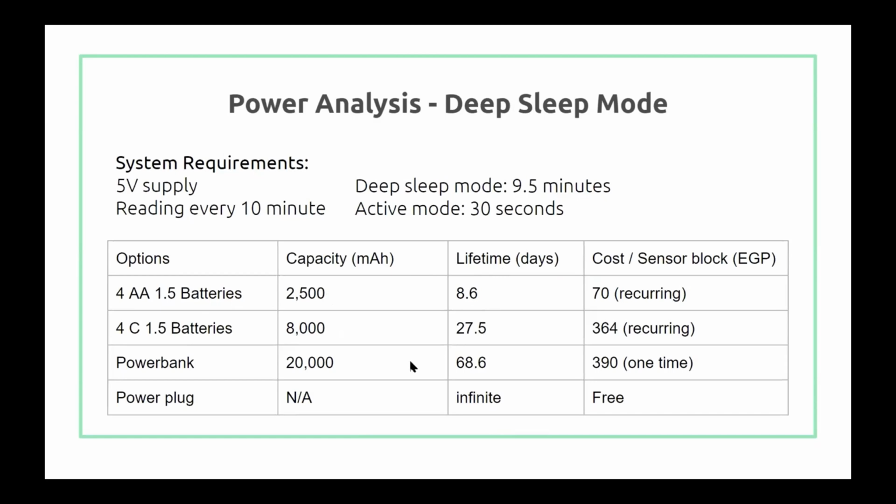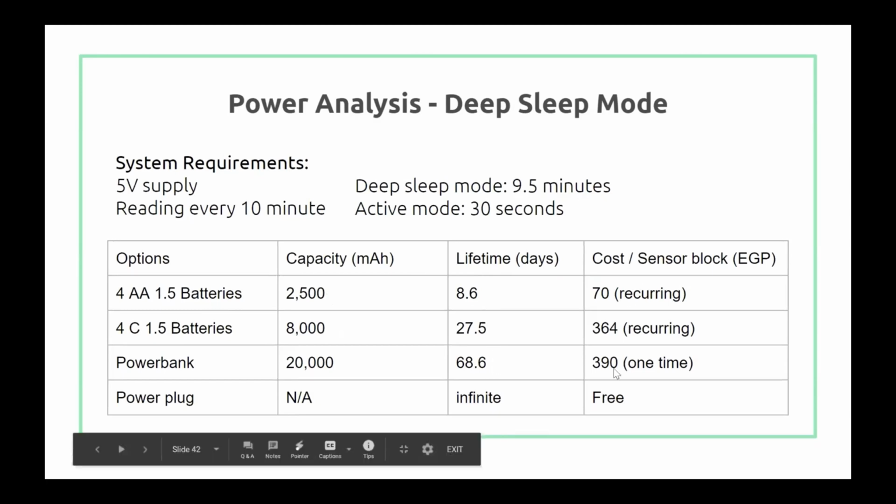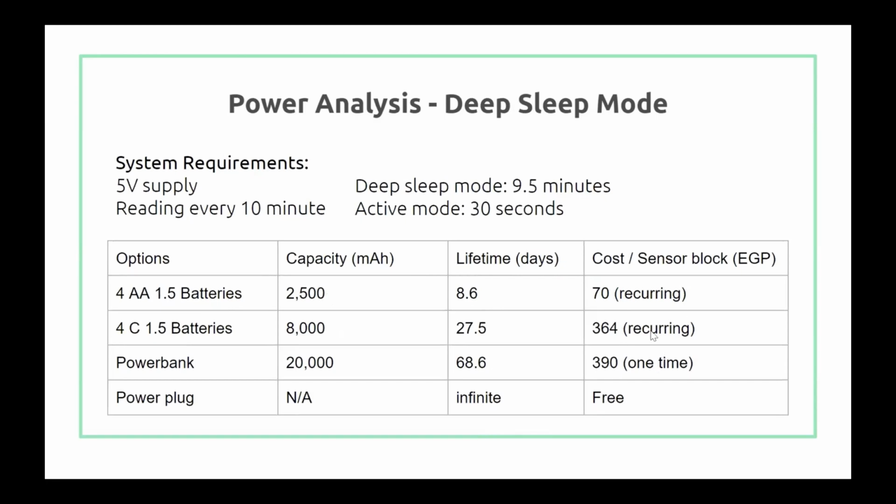And then we thought, what if we increase it even more? So we decided to opt for a power bank, and the lifetime was more than 2 months, which was really great, at a cost of 390 pounds, a one-time cost instead of the recurring costs for the batteries. But the problem with this is that we're going to have to disrupt our system for one entire day and not take any measurements because the power banks are going to be charging.